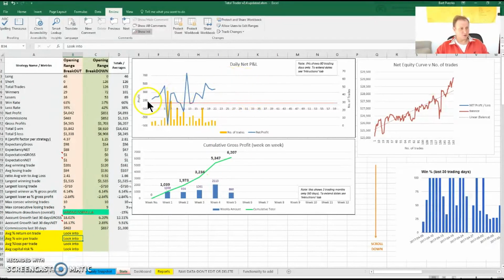And then it charts your daily net P&L, and also how many trades you took to achieve your daily P&L. Then here you have your cumulative weekly gross profit week on week, and these are also bar charts to show you how well you've done each week. You've got your net equity curve here, and I'm also going to introduce this winning percentage over the last 30 days.